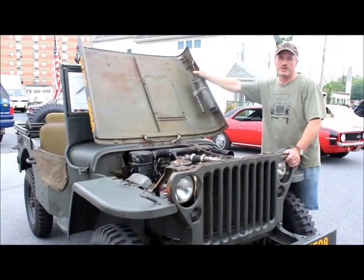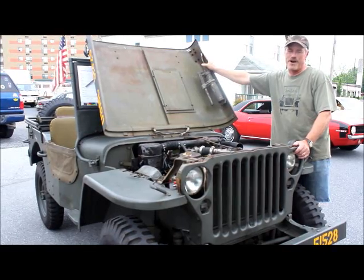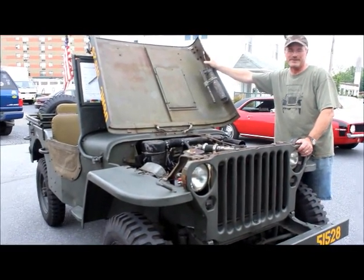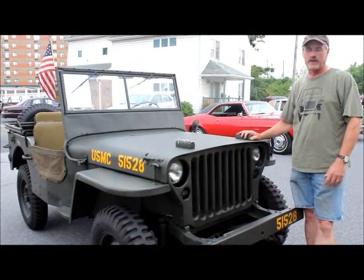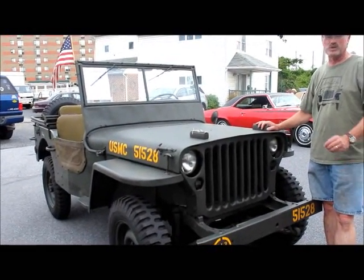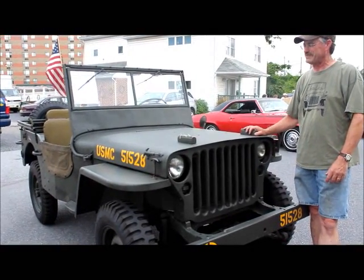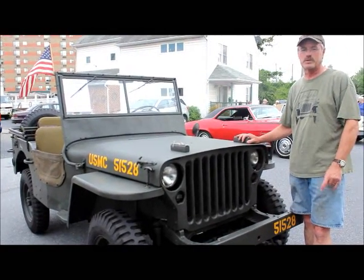And I've always wanted a World War II Jeep, and my good friend made me an offer to get me into one of his Jeeps, and I bought it from him. I'll drive it. It's not real fast. They have a top speed between 45 and 50 miles an hour, and that's pushing it pretty hard. And the brakes are real small, so you wouldn't want to go much faster. I painted a Marine Corps Jeep as a tribute to my dad, who was a Marine Corps veteran from World War II and Korea.